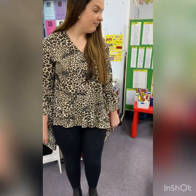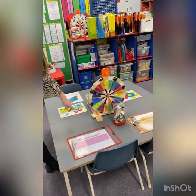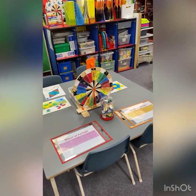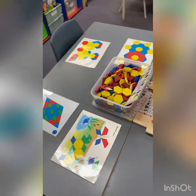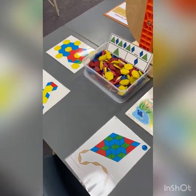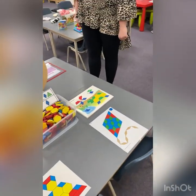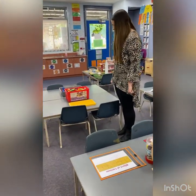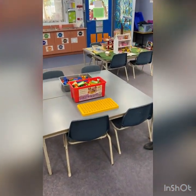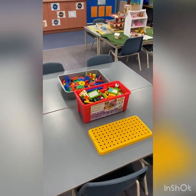We also have lots of fun reading and writing activities. Here's an activity that our kids love. Look at that. Well, we also have some challenges. I wonder if you could use these blocks to make a pattern. Over here, this is one of my favourite tables. This is our construction table where we get to build lots of things. I wonder if we've got any builders next year.